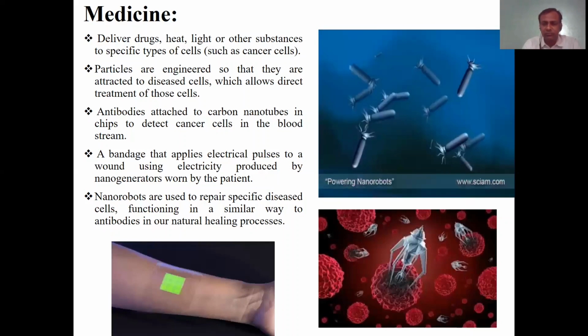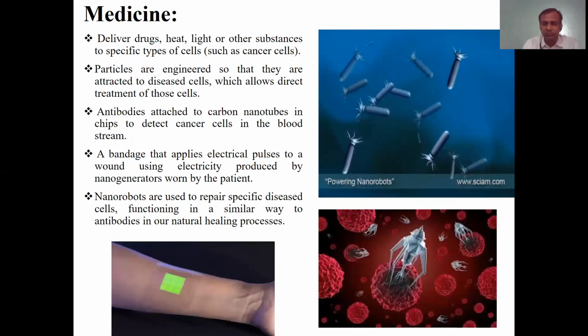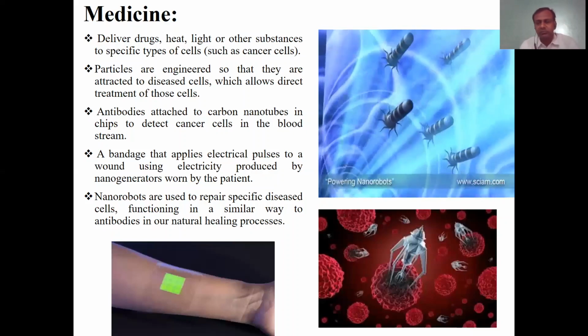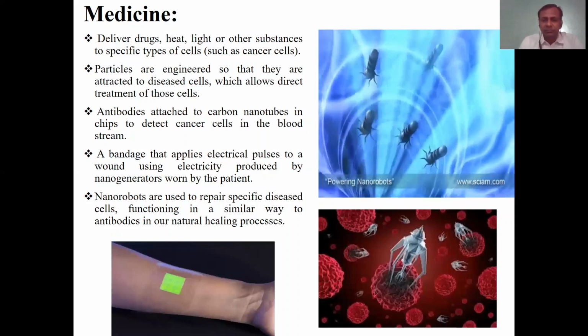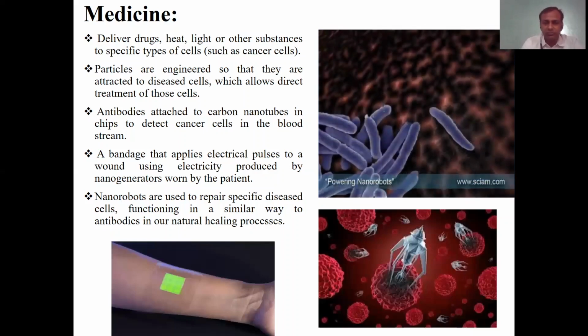Unfortunately, these tiny vessels have no rudders. They simply move about at random. There are various solutions. One is to build in tiny magnets and then steer the nanorobots externally. The other approach is to borrow from nature again.